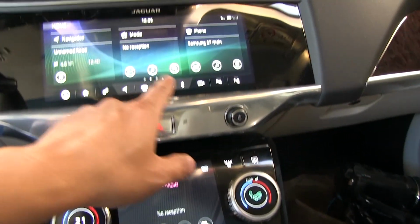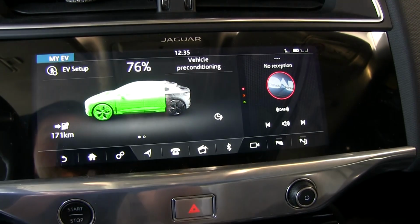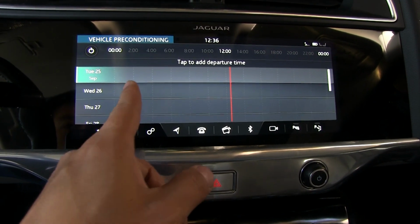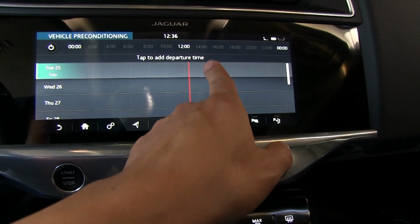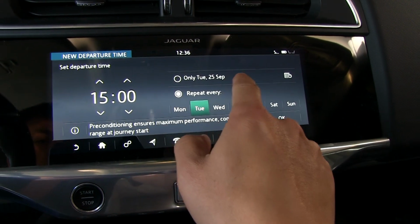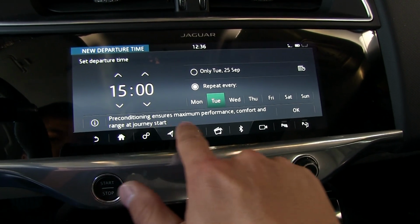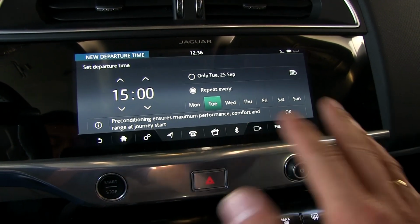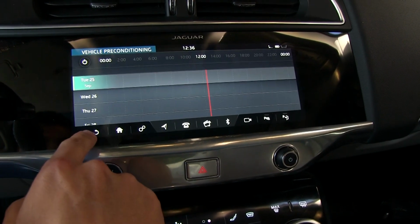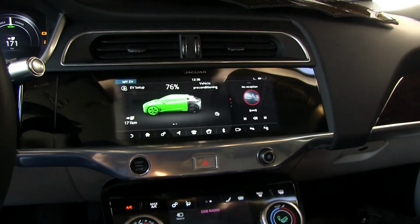You could try, let's say you go here, my EV, and then vehicle preconditioning, and then you can set several schedules for when you want. Of course, you have to be here after. The responsiveness of this thing is like there. You can set a departure time, and then when you do that, it will precondition the car. So you could set many of these to keep the car heated or cool, but it's a little bit cumbersome. So I don't think Jaguar will prioritize enabling camper mode on this car.